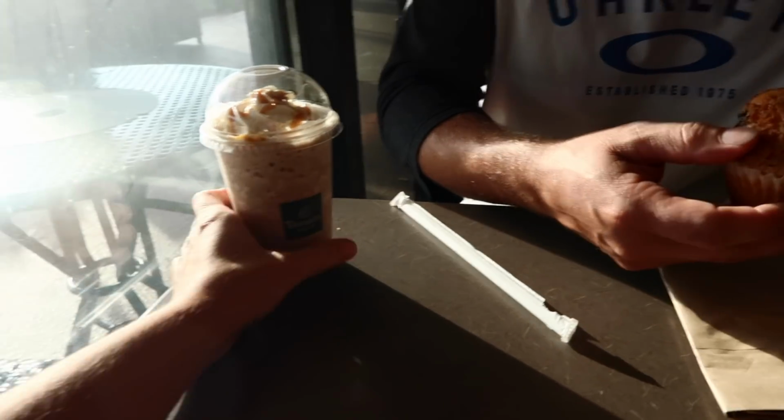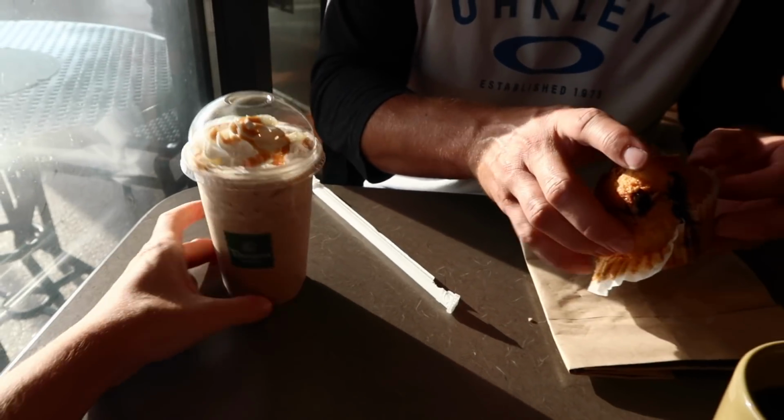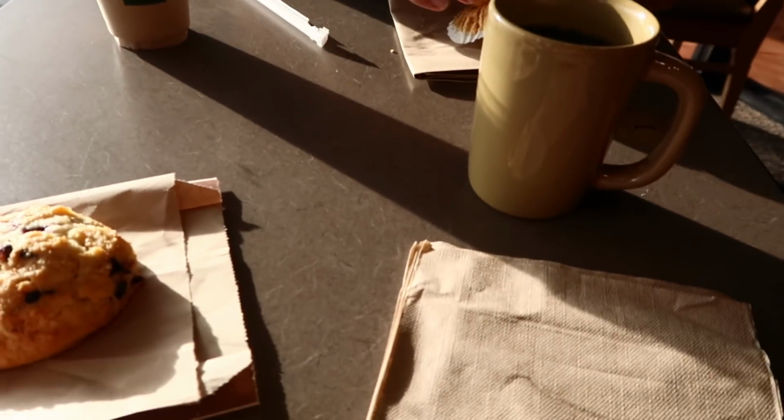What kind of frap is this? You know what? I don't know. It's caramel something. Frozen cold brew or something. There you go. You nailed it.